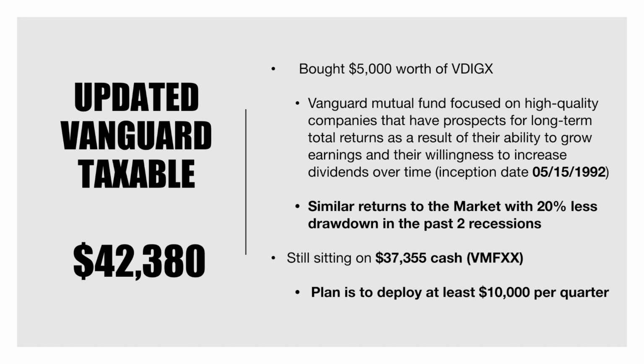So I'm still sitting on about $37,000 cash, as I'd mentioned before, but my plan is to deploy in increments throughout the year, and I've just stuck to investing $10,000 per quarter for 2020. And that could also look like $5,000 every 1.5 months.